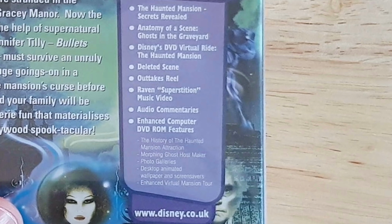Then we get the Disney's DVD virtual ride, the Haunted Mansion. If you don't know, it is basically from a first-person camera perspective of going around the ride. They did it with Jurassic Park or Simpsons one, and so on. So it's nothing special, but if you can't go to those rides and you're missing the action, then I guess that will do it for you.